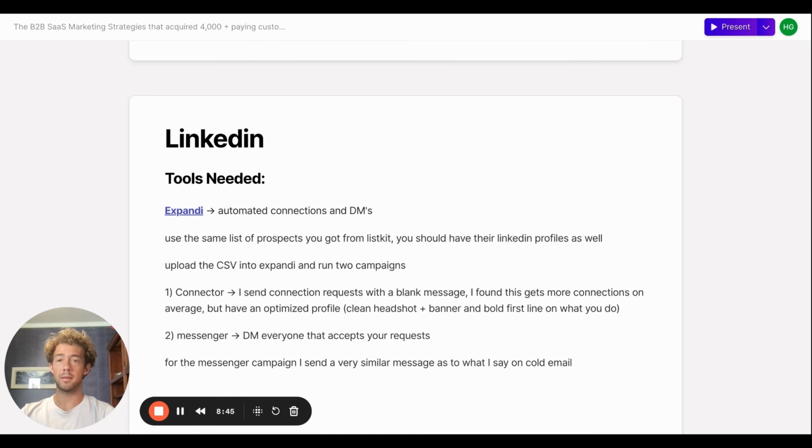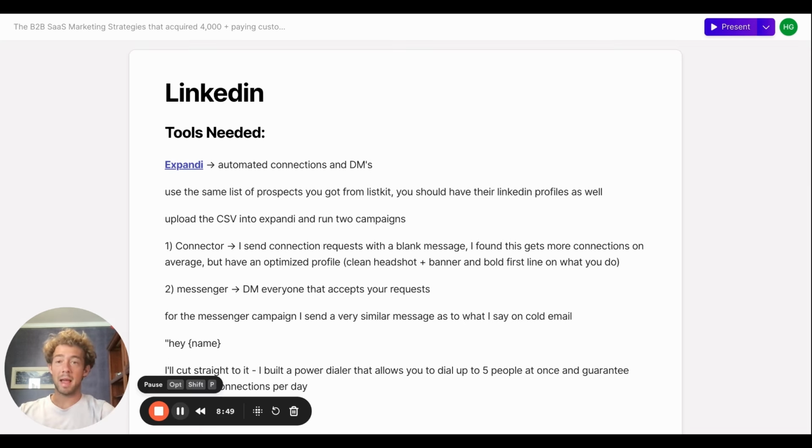So let's talk about LinkedIn. For LinkedIn, I use Expandy to run my automated connection campaigns and also my DM campaigns. I once again use the same list of prospects that you got from ListKit, and you should have their LinkedIn profiles as well. And again, this is huge because we're omni-channel with our outreach. We're hitting them on email, we're cold calling them, and we're also getting them on LinkedIn. And so you're going to upload the CSV into Expandy, and you're going to run 2 campaigns.